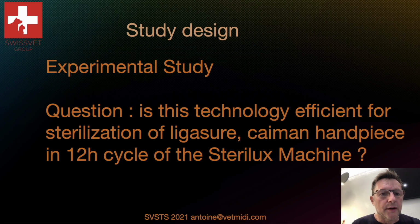So the study design is an experimental study. The question we wanted to answer is whether this technology is efficient to sterilize ligature or caiman instruments and handpieces in a 12-hour cycle of this Sterix machine. We chose 12 hours at the beginning because we had no knowledge about this, and 12 hours was the time supposed to give complete sterilization.